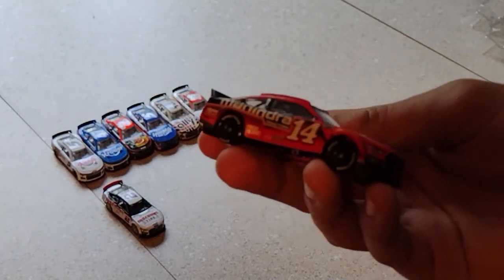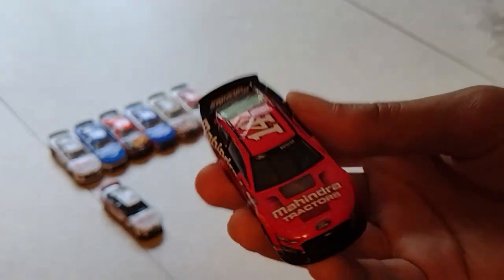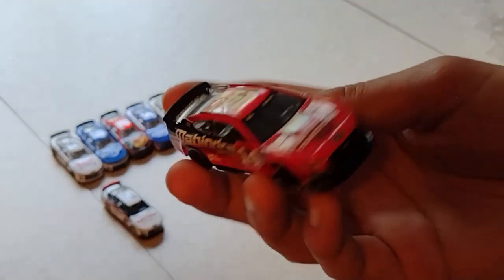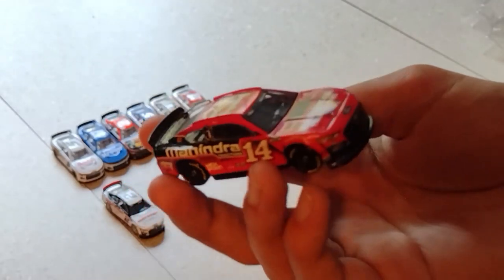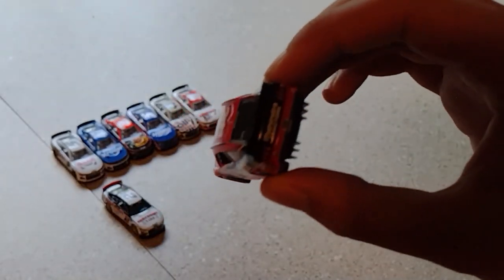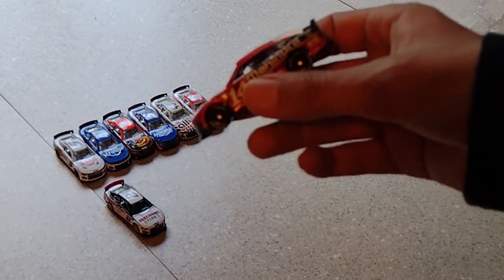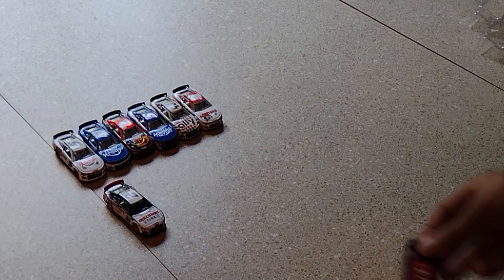It's going to look so good in stop motions. So I'm going to give this one a 10 out of 10. This one looks really good. Easy 10 out of 10. Looks great. Big fan of the Mahindra Tractors or whatever. Sorry, I didn't think about what was there.